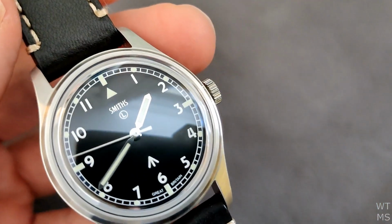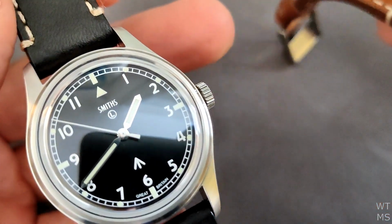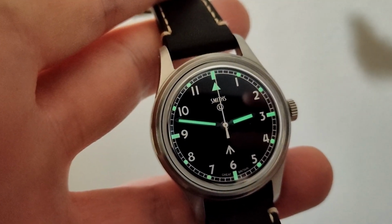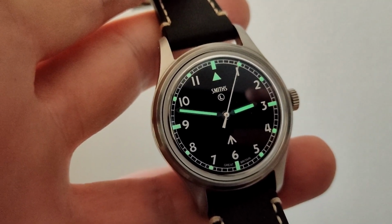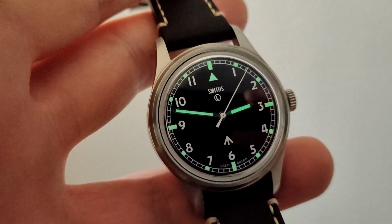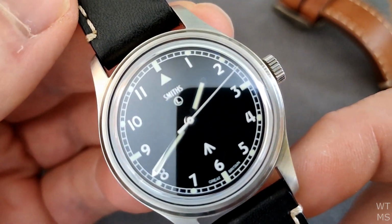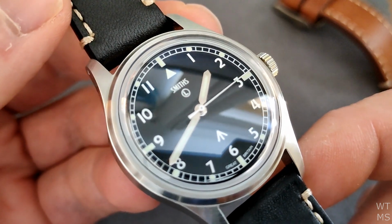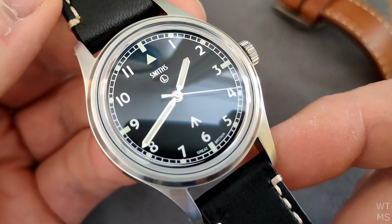One big difference between this and the Air Ministry is that this one has a lumed dial and hands. No lume on the second hand, but the C3 Super-LumiNova here is strong and lasts okay considering the amount of application. It's not a 5-hour monster, but the lume is there and it's pretty good. The hands are very well proportioned. The hour hand is the perfect length and the minute hand just touching that crisply printed minute track.